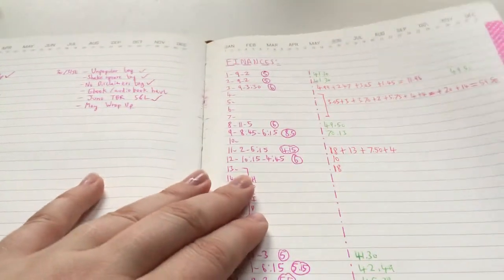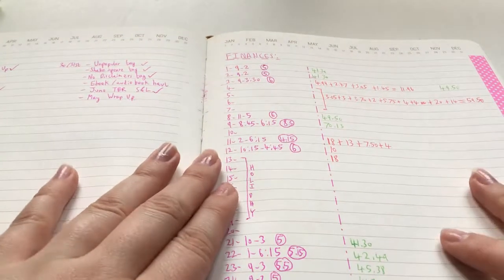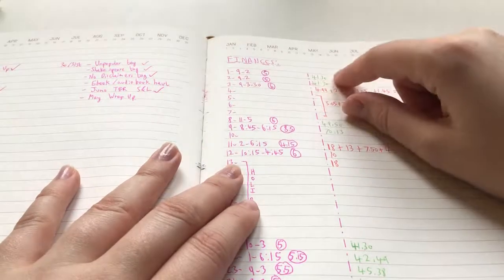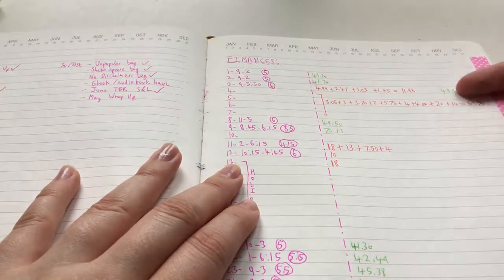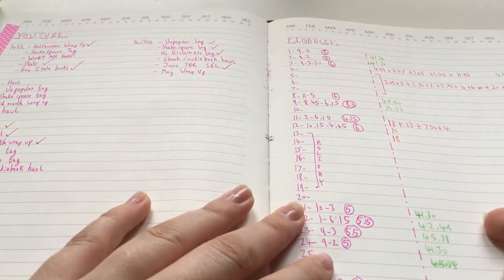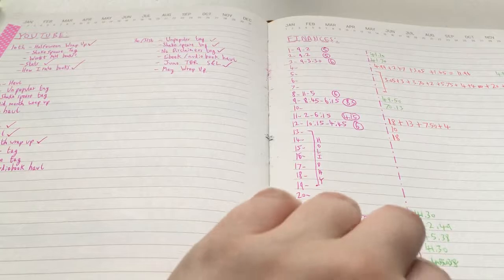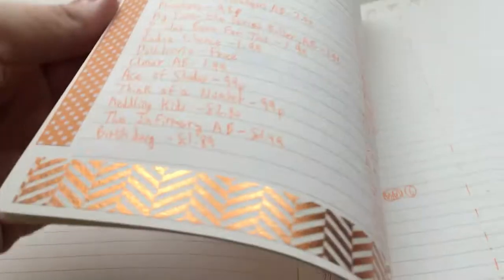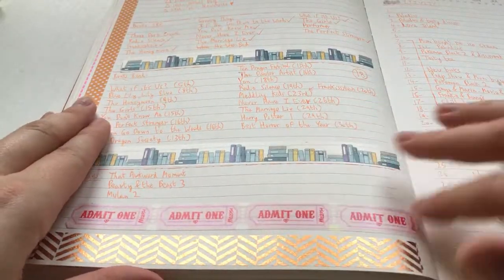I also changed how I do my finances. So I have the date. This is also my work rota. Money in is written in green, money out is written in red. It's not evident from this one, but I started doing balances, which you should be able to see in the later months. So we're back to June, just had this nice gold washi tape.